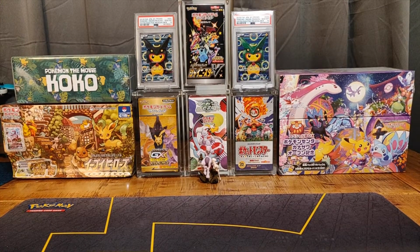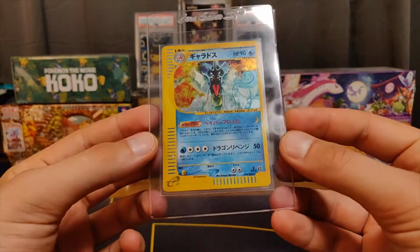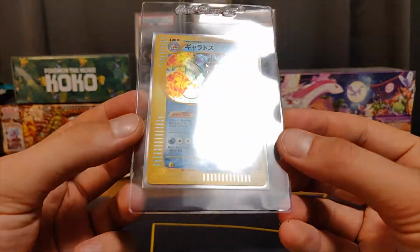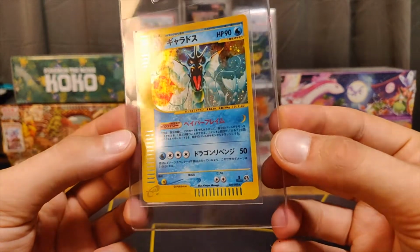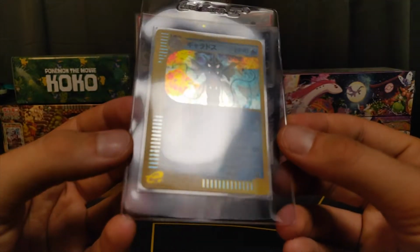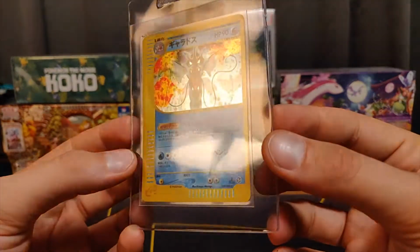The other E-Series card I talked about was this guy. This guy was quite expensive, but for good reason. Gyarados. This guy is badass. My goodness, the holofoil on this and everything, and especially it's an e-reader card. I mean, it's just awesome, and this guy would look dope in a slab. So that's going to be great looking.